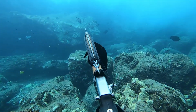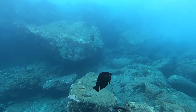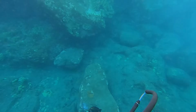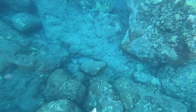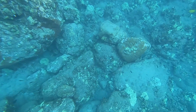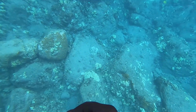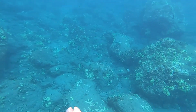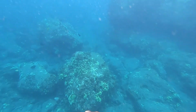And there it moves in. I line up, take a shot. It was a pretty good shot, but it went right through it and it did the helicopter, and my line is totally tied up at this point. Unfortunately, I hit one of those fish that I was asking what it is, and it's a white bar surgeonfish. So now I had 3 fish on my shooting line. The surgeonfish was too small, so unfortunately that ended up being wasted.